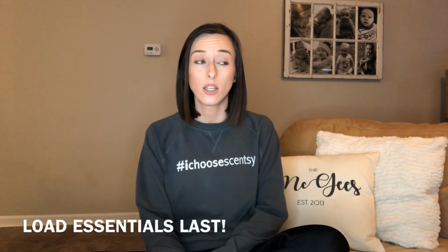So during your move, when you are loading everything on your U-Haul, remember to load last what needs to come off first, like your mattresses, toddler beds, kids beds, things that are essential for you and your kids. Anything that you know that you're gonna need off as soon as you get there, make sure you load those things last. You don't want to load anything first that needs to come off first, because then you're never going to find it until you get everything off when you get to your new house. So keep that in mind.